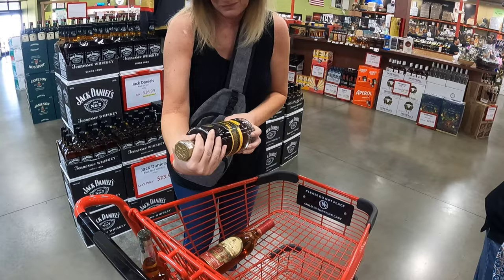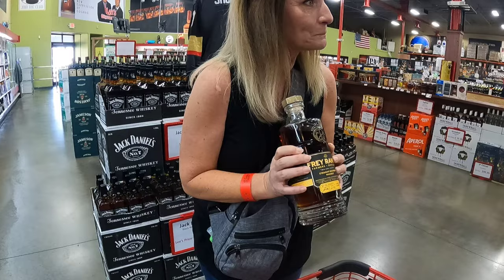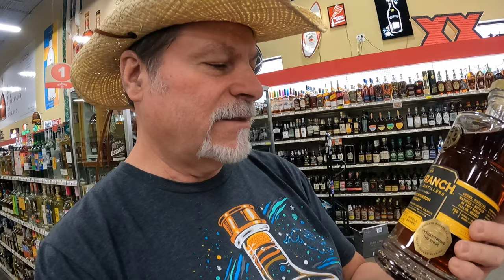We definitely wanted the single barrel. That's what I was looking for. So I'm glad. That one I keep locked up because it's higher. Yes. Nice. Okay, so guys, this is what I've been looking for. Frey Ranch single barrel.